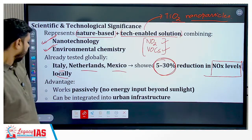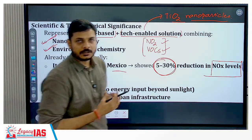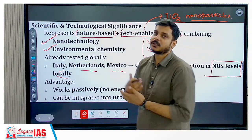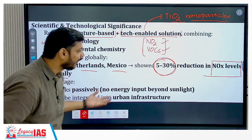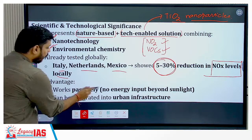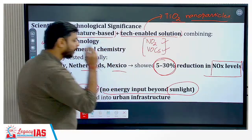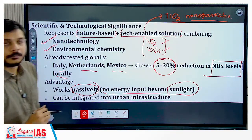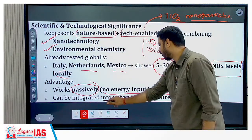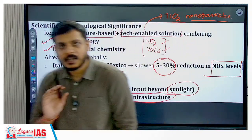Right? Now the advantage is, does it require any type of energy source? That means, do you need to supply a continuous amount of energy to it? The answer is no, because sunlight itself helps it convert such reactions. So it works passively, that means no energy input beyond sunlight is required. And moreover, because of high-rise buildings, you can also integrate it into the urban infrastructure. Very easy to do so.